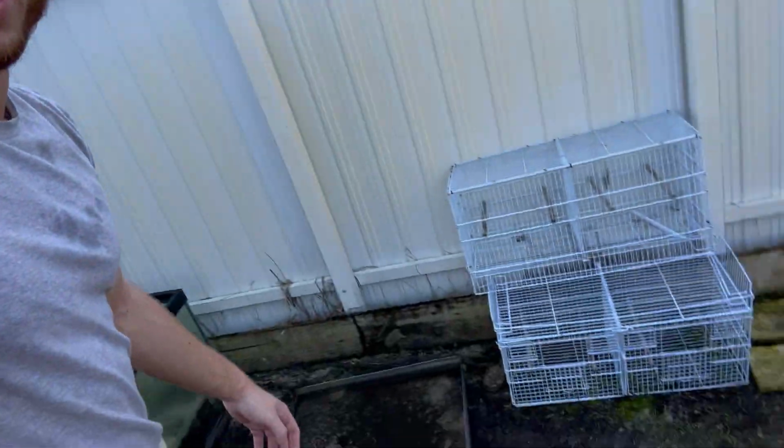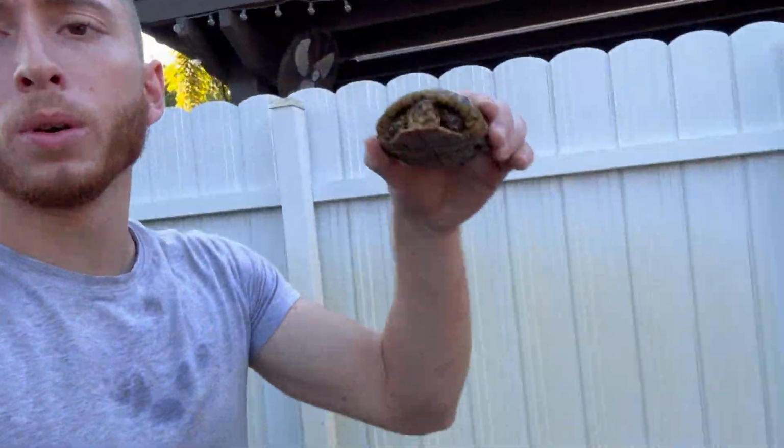I just have to clean up. I have to set up some new products on my website. And check this out. I've been looking for this guy right here for a while. It's my Florida box turtle. He got out of his enclosure, not my enclosure.